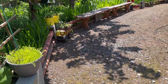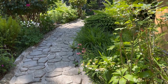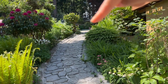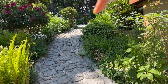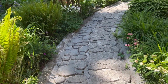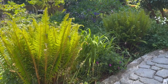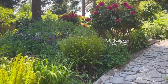So continuing on our pathway, this is the view from the bottom of the third pathway that I showed you a while ago. So here you can walk towards the center, going to the house, second pathway, and then the first pathway. This is a little slope, but I added some plants that add some beauty and separate the different varieties of plants. And I do have some ferns in here.